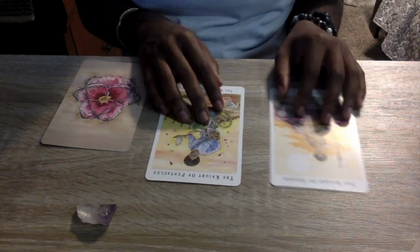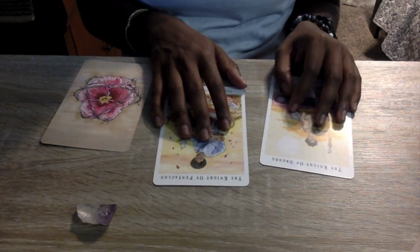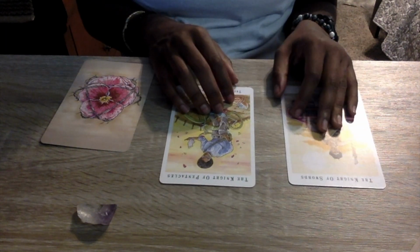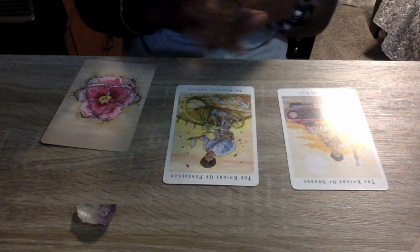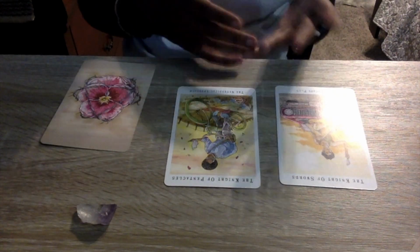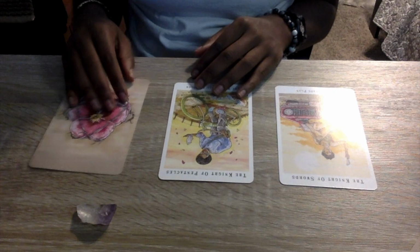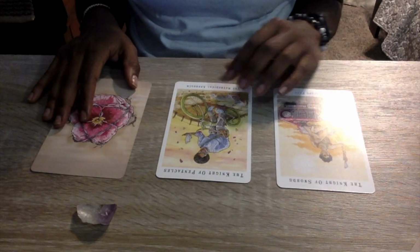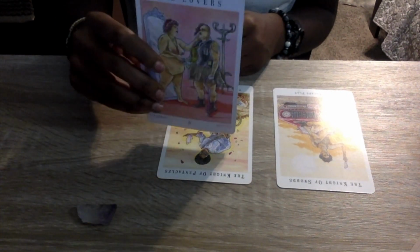So the second card here is the Knight of Pentacles. Woo! The fact that you got 2 Knight cards right here, I'm just getting like you finna be in your bag, as far as everything in life. Honestly, this is somewhat of a love card to me, even though Pentacles are generally related to money. This is giving me a little bit of love energy. You got some crystals down here on the ground and stuff. Yeah, some love energy. Like I said, you got the Lover's card as your last card.